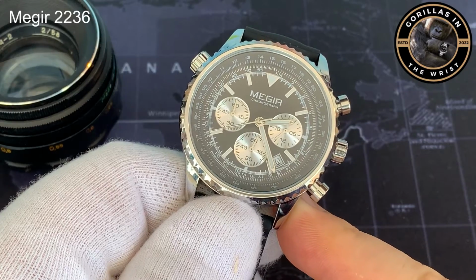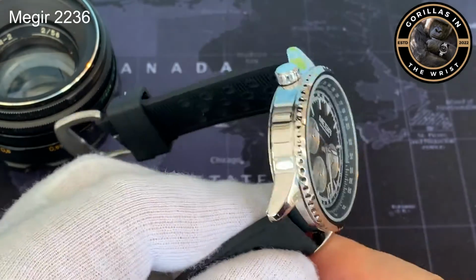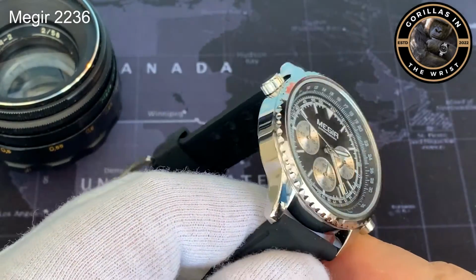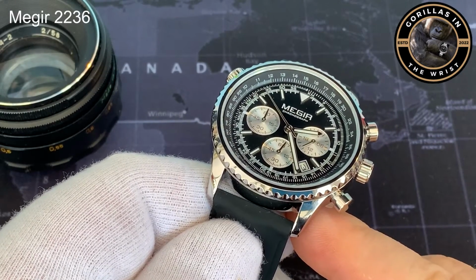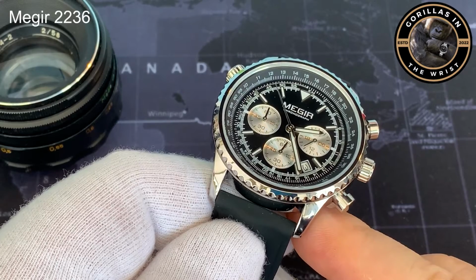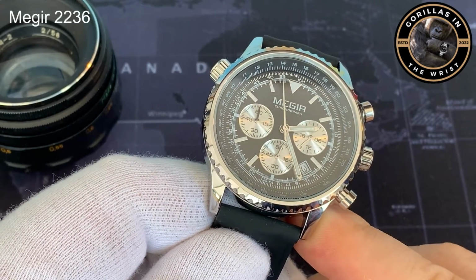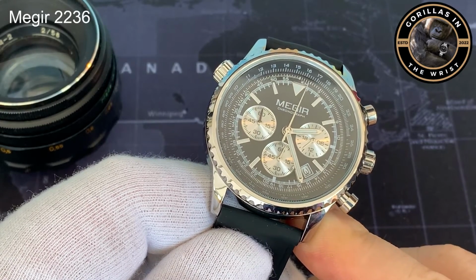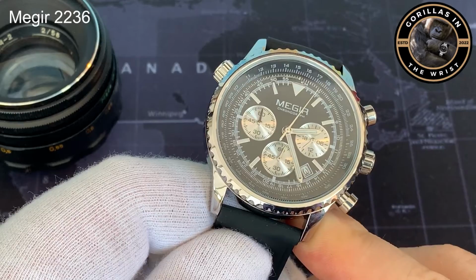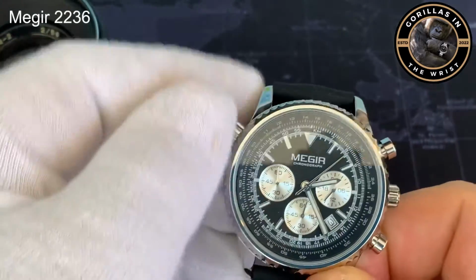So let's talk about the things I don't like about this watch. I think the first one is that alloy case. It is a bit shiny and a bit naff, to be absolutely honest, and it does make the watch look a little bit cheap and nasty. I will caveat that by saying it is cheap. Well, it's certainly inexpensive, and so yeah, I'm not a big fan of the alloy cases. The second thing I'm not a fan of is the inner rotating bezel.